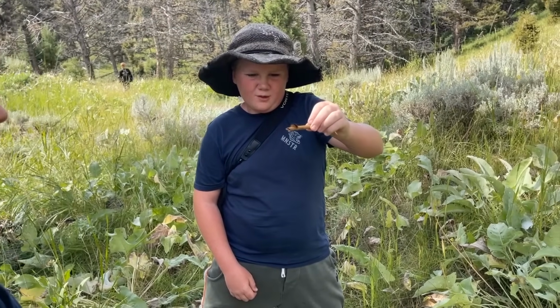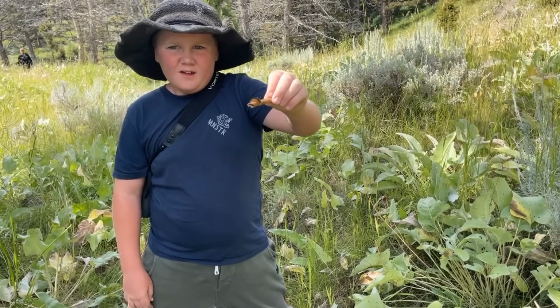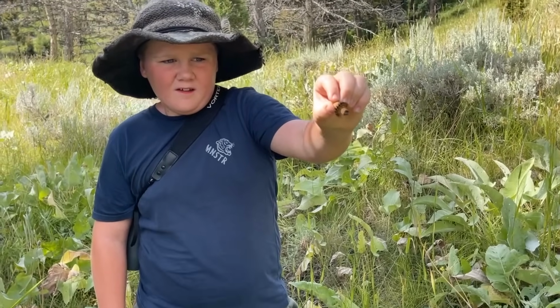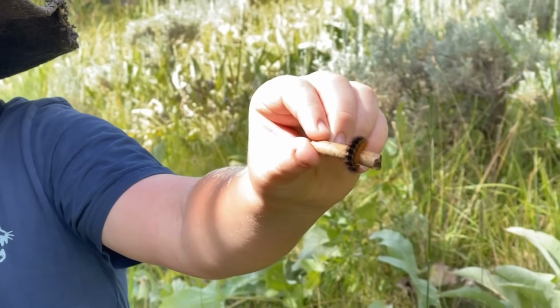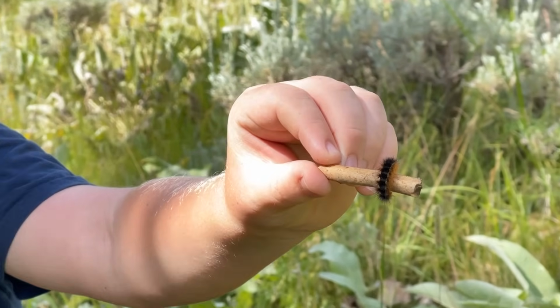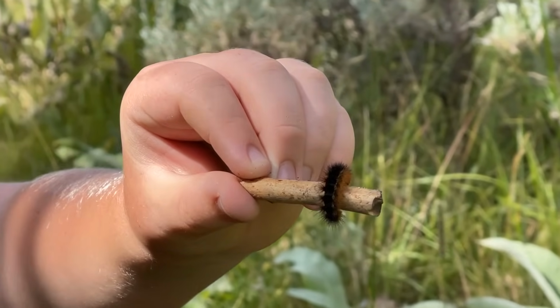Wow, look at this neat little caterpillar, people. It has an orange belly and a black back. Now there's all kinds of different moths and fritillaries, butterflies and stuff here, so it could be anything, but if I had to guess, it would probably be some kind of large moth.